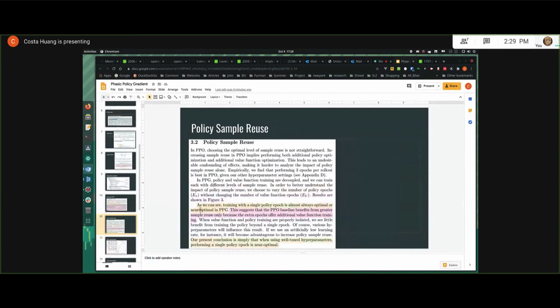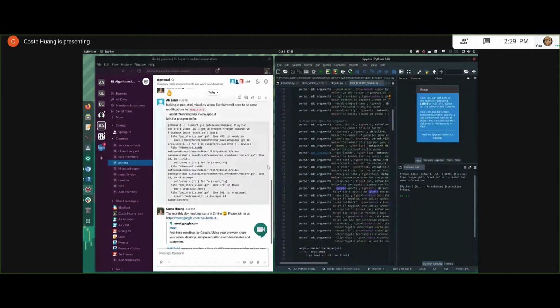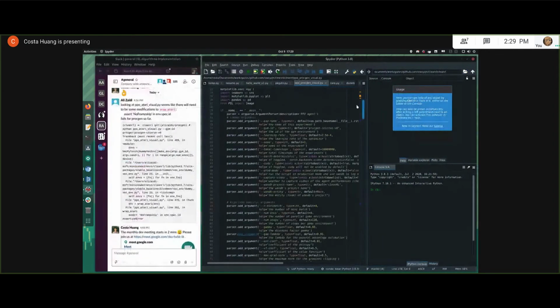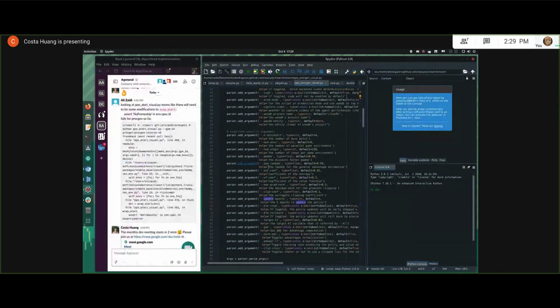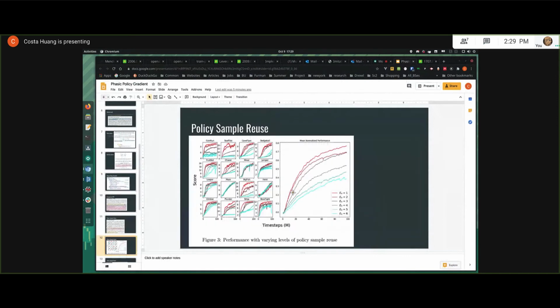And here, from my perspective, is where things get interesting. It's saying the policy sample reuse. It shows this graph. Remember, look at this algorithm, and we look at this E_pi, right? This is the policy epochs. And in PPO, the corresponding hyperparameter would be the update iteration, which is 4. So that's what this E_pi is. And it's basically saying that by keeping all the other parameters the same, the higher you set the update iteration for the policy, the worse the performance gets.